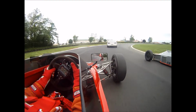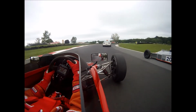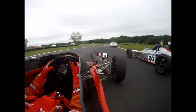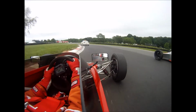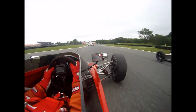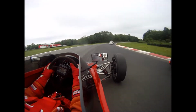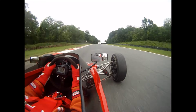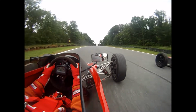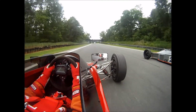On the outside of row 2, it's going to be David Porter in a 1971 Lotus 69. On the inside of row 2, it's going to be Joseph Griffin in a 1981 Crossley 45F. On the outside of row 1, Doug Meese, 1974 Lola T340, and your pole sitter, Scott Fairchild, 1978 Zinc C10. As they head up under the bridge, they'll be coming around the last corner, ready to take the green flag.